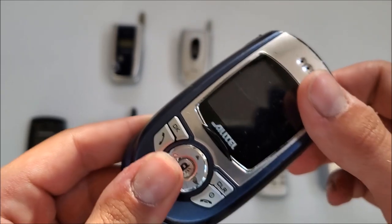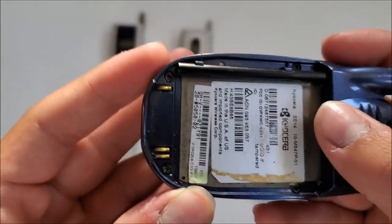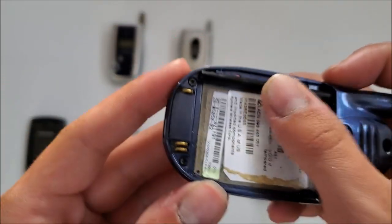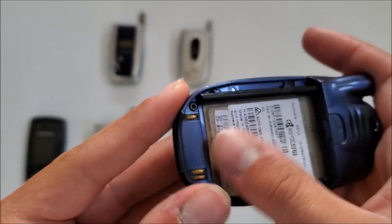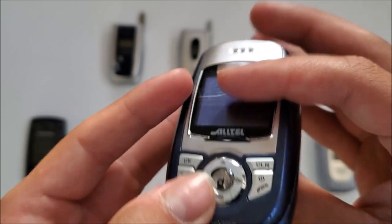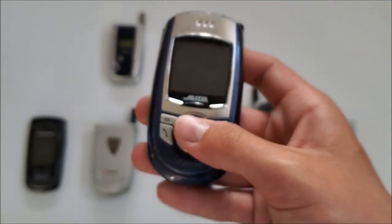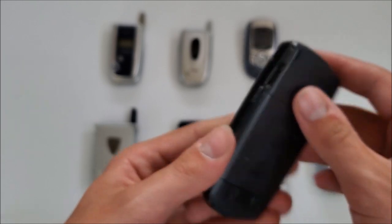Next up here is a Kyocera SE44 on Altel. No battery, and I would have to most likely buy the battery for this one online because it is a proprietary battery. Uses the same chargers as LG phones from the era. So I was able to plug it in, and it shows signs of life. Moving on to the ones that I couldn't test at all.